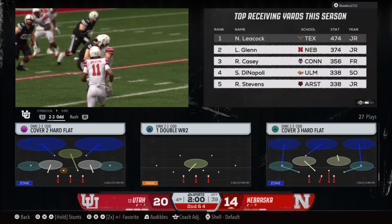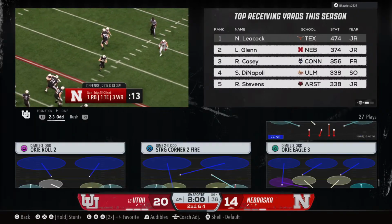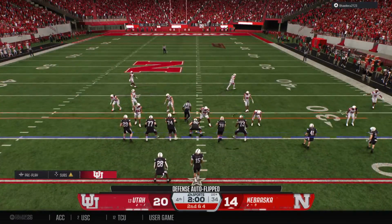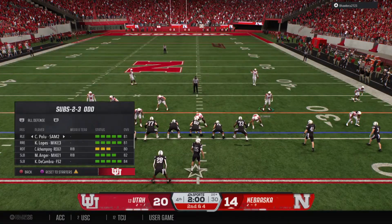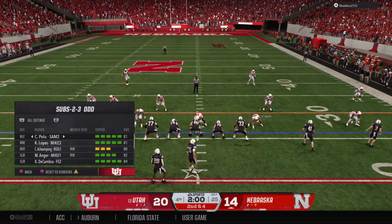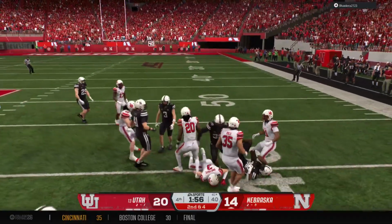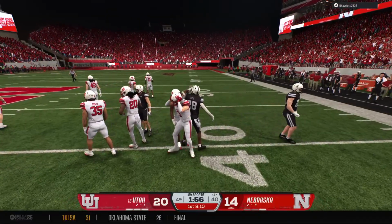Clock stops. We have reached the 2-minute timeout, and the offense is looking for a play to close this deal out. And the Huskers in a good spot here with 2nd and short. Let's go! Let's go! 6 remain! 6 remain! They go to the ground. Ripping off a pretty good chunk of yardage. They've got it out to the 41 with a 1st down.